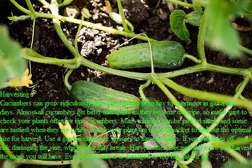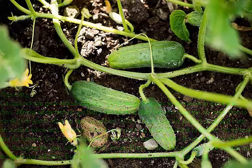Use a garden clipper or scissors to harvest cukes. If you pull them off, you risk damaging the vine, which can easily break. Harvest often, because the more you harvest, the more you will have. Even if a cucumber is damaged or too big, take it off.